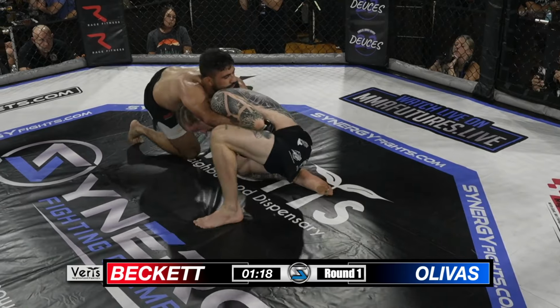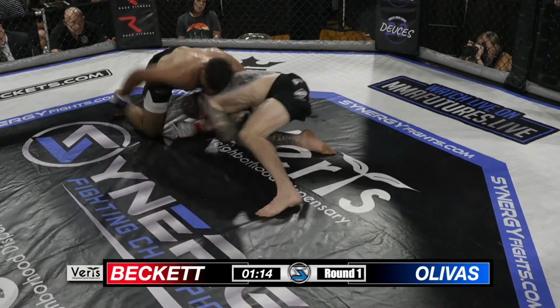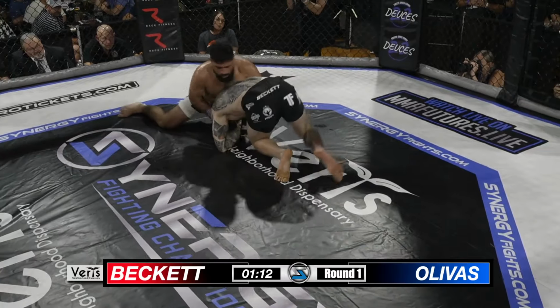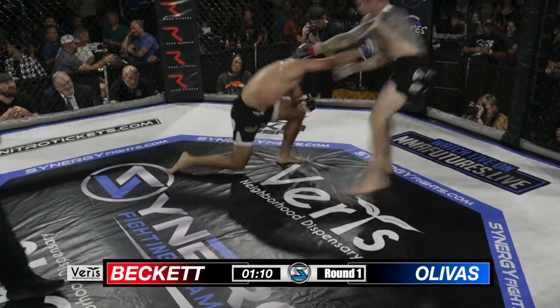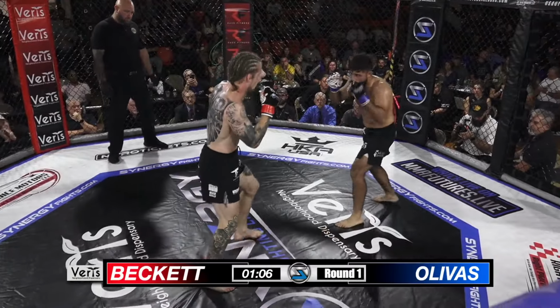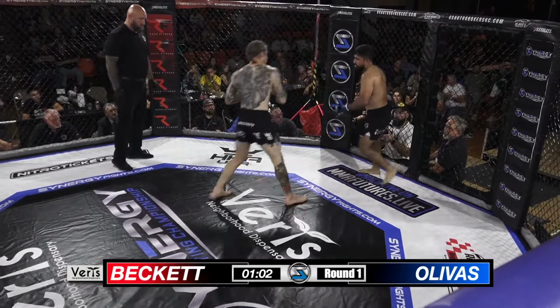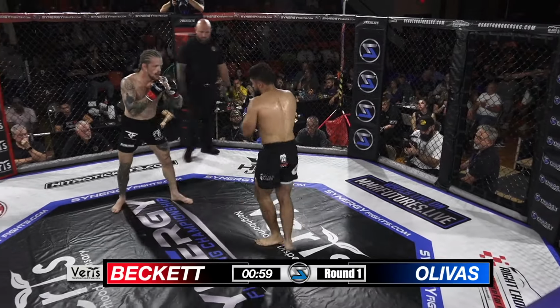Looking to sit out here, Jonathan Beckett. The shot was definitely from far away. I'd be hard-pressed to believe he wasn't a little dazed from that big punch from Alan Olivas right before. Ooh, flying knee attempt there just to get Alan's back up against the cage. Lands a great shot, Jonathan Beckett.